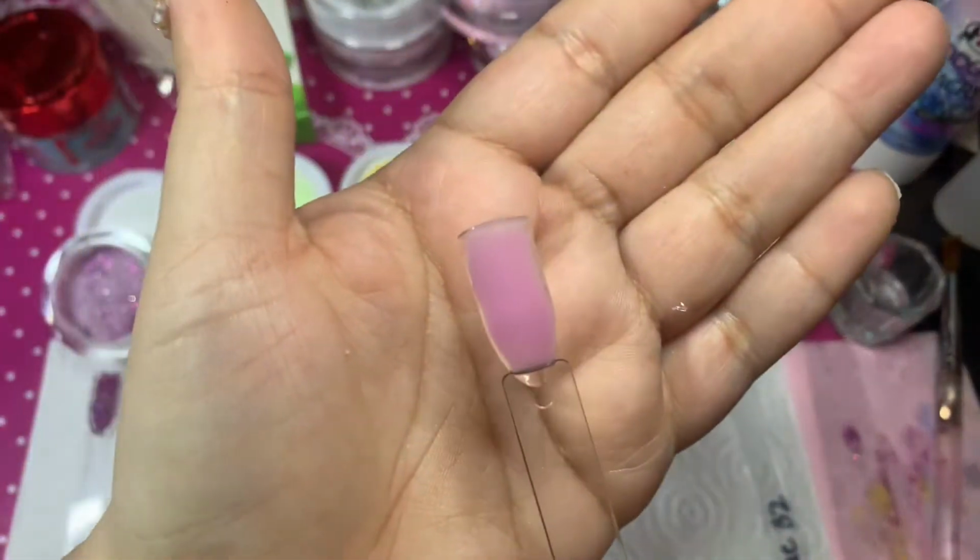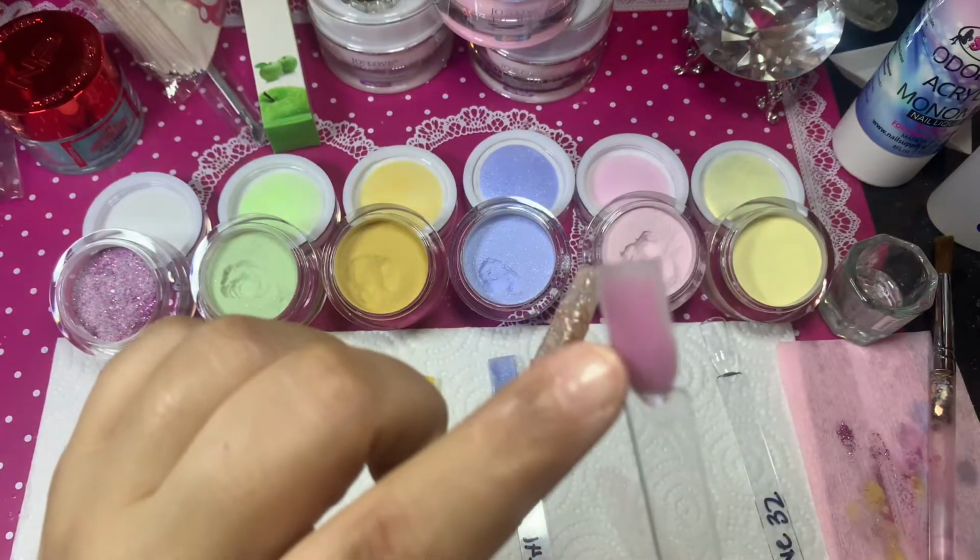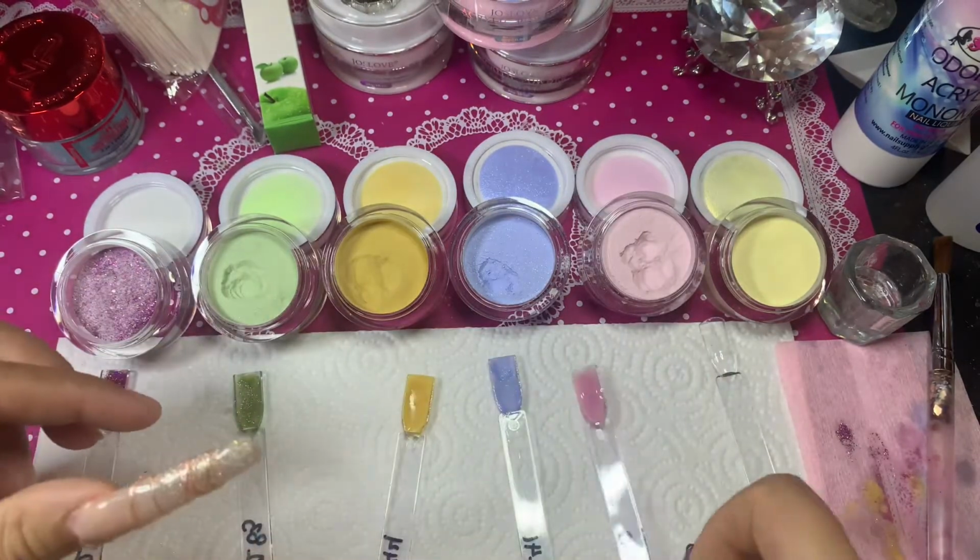Look at that, besties. It's so beautiful. This pink is everything. It is amazing. It is stunning. I love this pink.